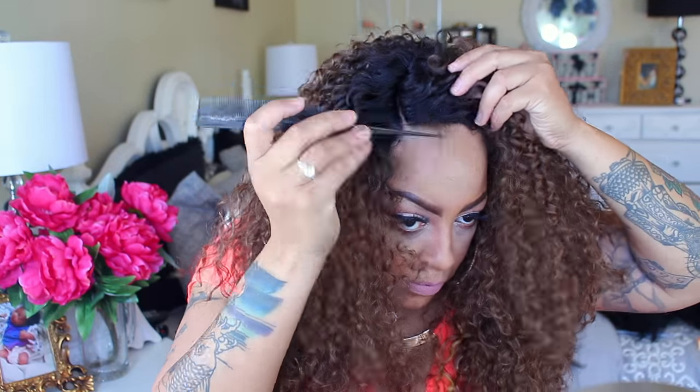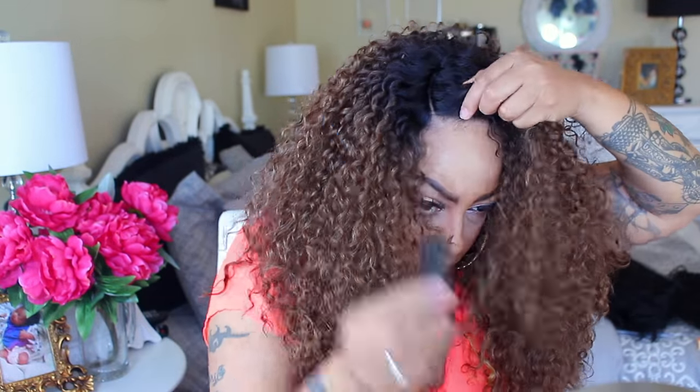Do you guys see this unit? I am so happy that Zury has made these wigs. It's Swiss lace, which means it's soft. And this one, actually, I didn't have to cut any lace away. The one prior to this, the Chia one, I did have to cut the lace, but that was also pre-tweezed. I'm amazed that they have made pre-tweezed parts, and the parts are actually wide enough.